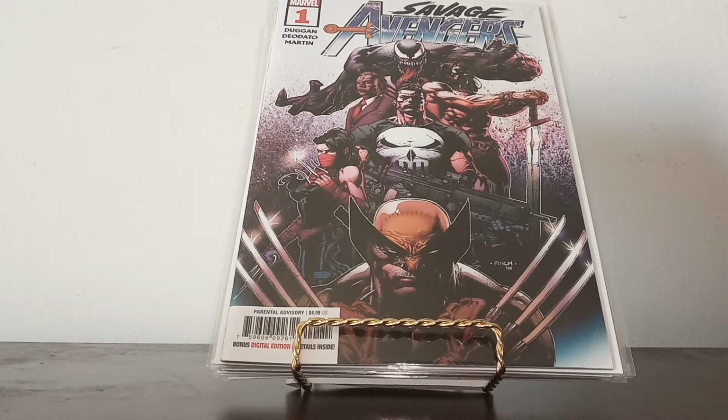Features some very popular characters: Wolverine, the Punisher, Elektra, and surprisingly, Conan the Barbarian. Just like Blade, I'm surprised by this new roster of new Avengers. But Conan is part of the Avengers now. That's interesting. And we see his sword actually as a dagger, piercing the Avengers logo is what I'm trying to say.